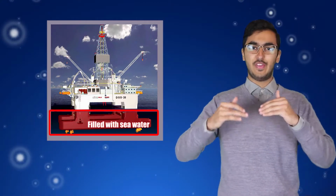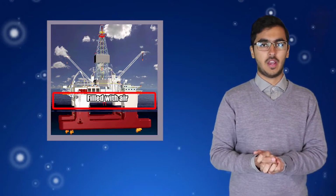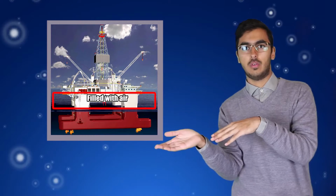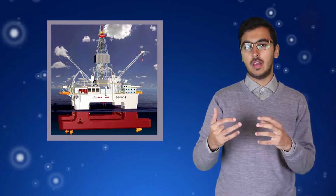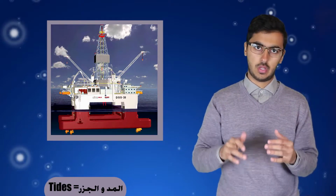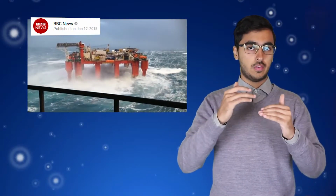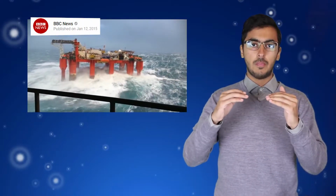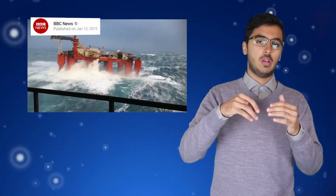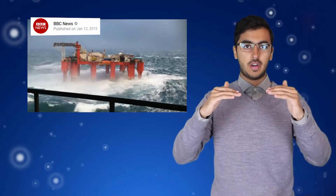You don't want to fill the whole pontoon, and also you don't want to just make it empty, because it will just fall down. And of course, pontoons are run with a computerized system that helps account for waves, tides, winds, and anything that might affect the rig. So imagine if a wave passes through the rig, causing the height of the rig relative to the seafloor to go up, then the pontoon will be filled with water just a little bit more to maintain the height.